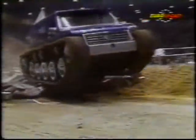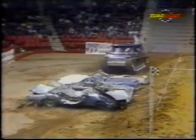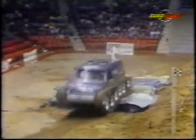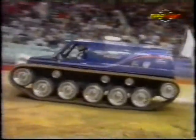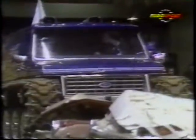Leaves the starting line hard and sailing over the first set of cars. Chandler goes wide on the turn, smacks the wall, and now straightens it out for the second hit. Almost clearing the entire set of cars across the finish line. Man, he hit that wall hard down there. Unbelievable ride for Bob Chandler, never slowing down for a minute.